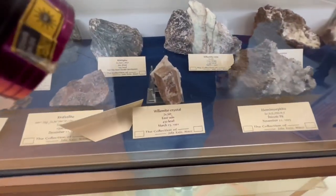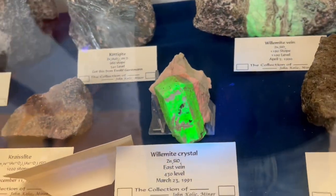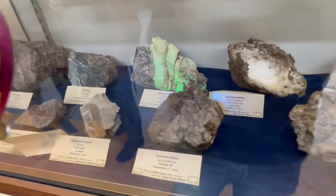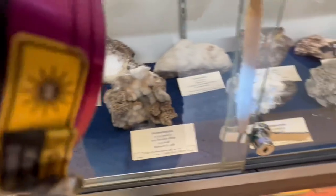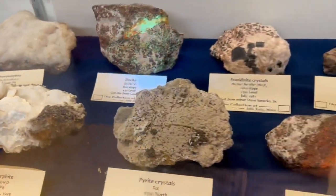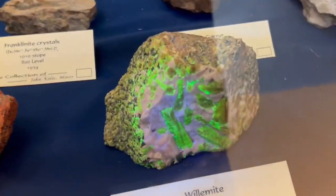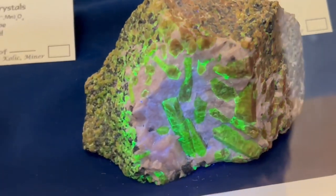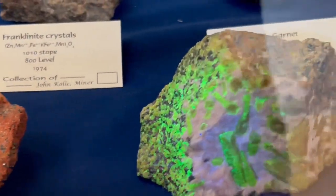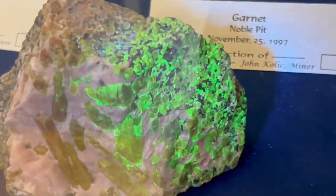There's a crystal of willemite. Look at that. That's what we need to find. Willemite crystal. That's very cool. Oh man. Yeah, that's what I want. I want some willemite crystals. Big chunks like that. When we come back, we'll look harder in the dig pile for that.